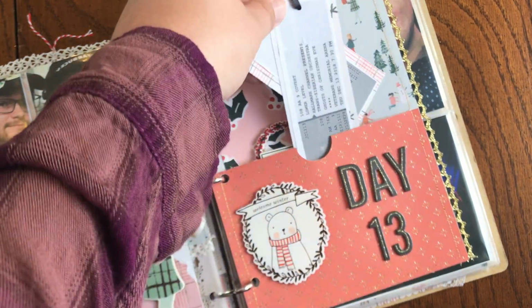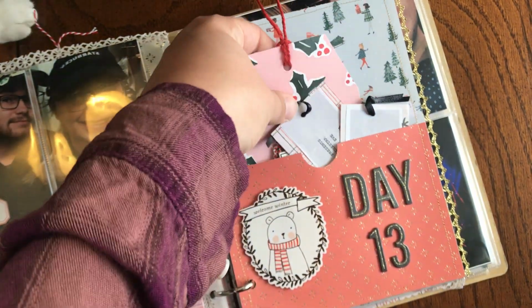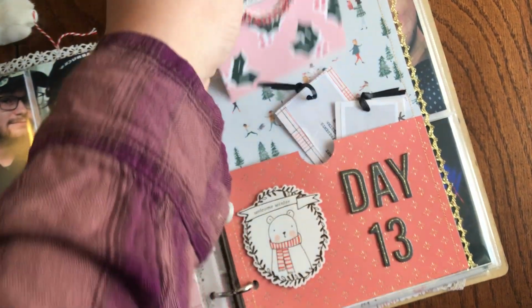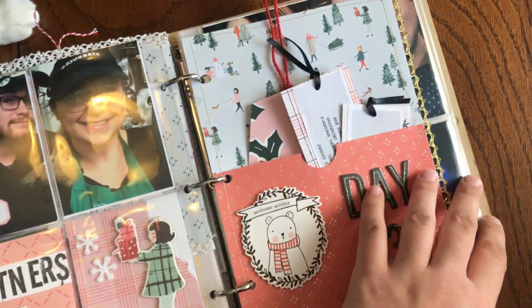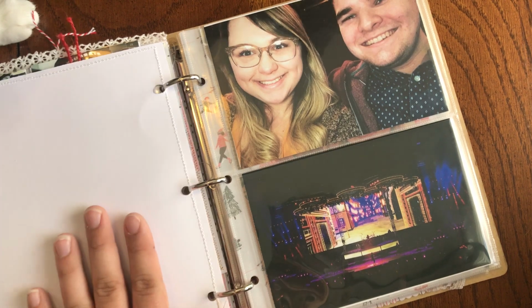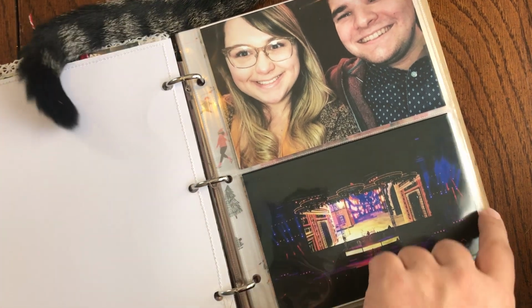So on here, I just put our little tickets in this pocket, and this was more so just a way to divide the pages because I do have some pictures. So I just added journaling in here, and then added our actual tickets, so that way I would have those. And then on the back side, this is one of the few pages that I left blank. I just didn't have anything that I thought would match everything because these pages are dark.